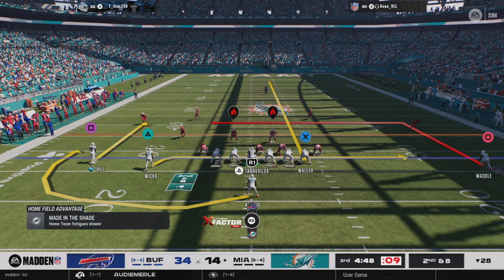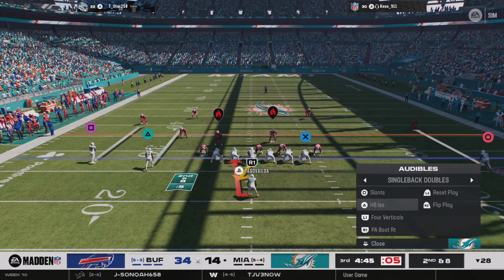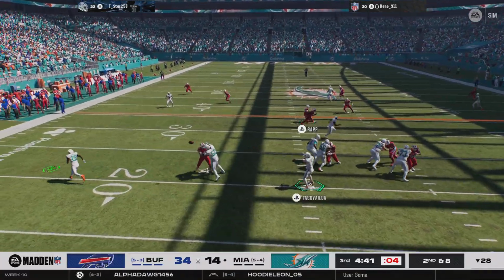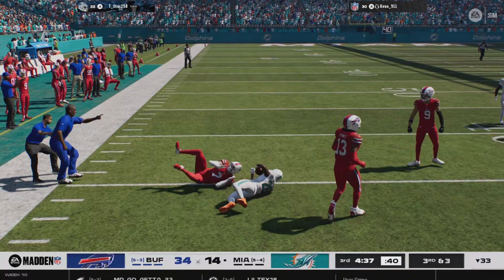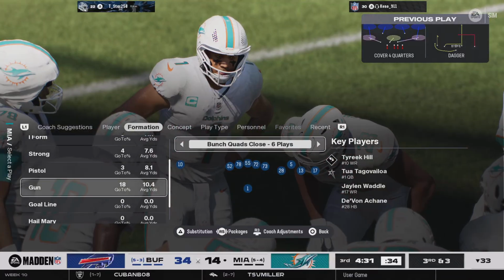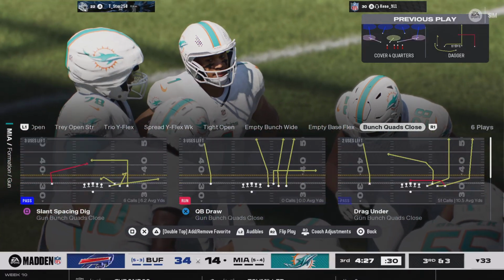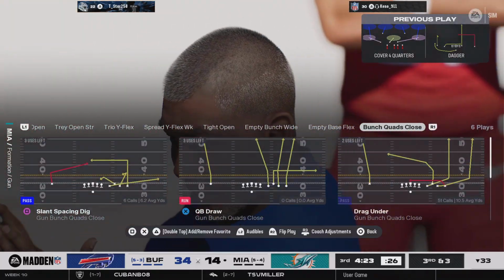44, ready. Out, ready. Now Tua. That's taken in by Achane. And he's going to be dropped after a pickup of about 5. Defensive coordinators preach all the time, play pass defense with vision. It's exactly the case here. They're able to rally to the ball, keep that to a short gain.